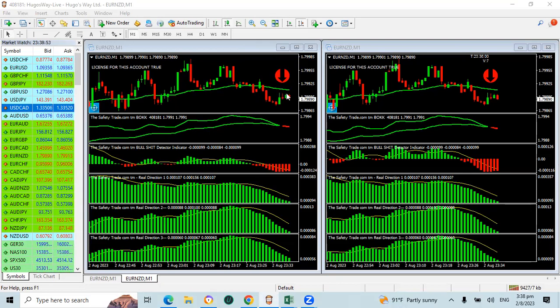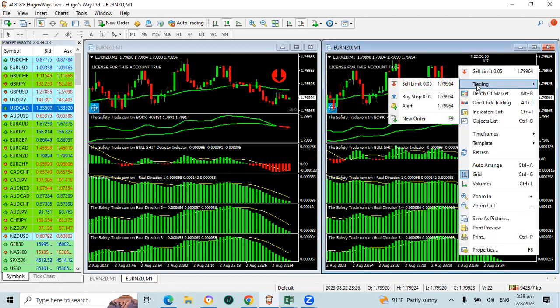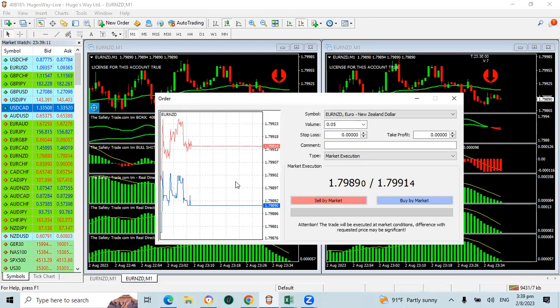So depending on your broker and depending on the pair and depending on the time of day. Let's look here. If we're going to really go in a trade, and you went into trading on this pair, Euro NZD, for example, and you went into new order, look what happened. I would not go in this one. I'd not be gung-ho. Look at this big old spread right here. It means that before you go into profit, your broker has to go clean up his spread first.